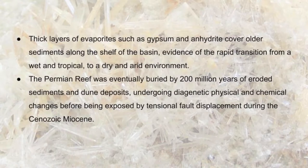Thick layers of evaporites such as gypsum and anhydrite cover older sediments along the shelf of the basin, evidence of the rapid transition from a wet and tropical to a dry and arid environment. The Permian Reef was eventually buried by 200 million years of eroded sediments and dune deposits, undergoing diagenetic physical and chemical changes before being exposed by tensional fault displacement during the Cenozoic Miocene.